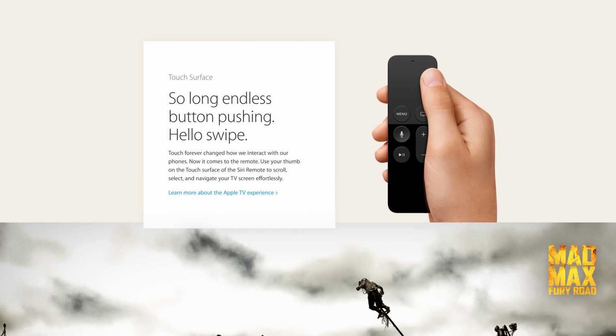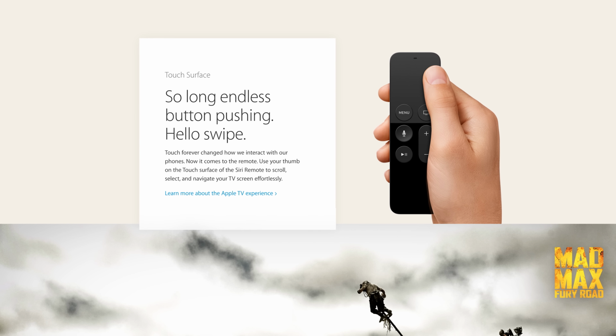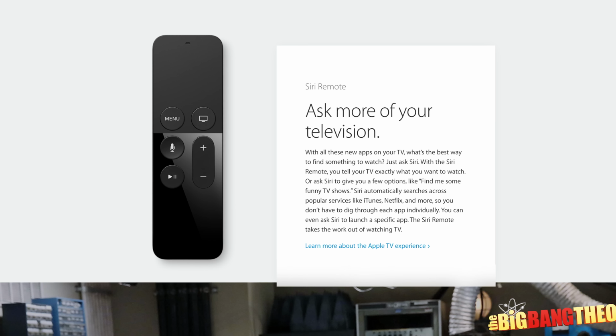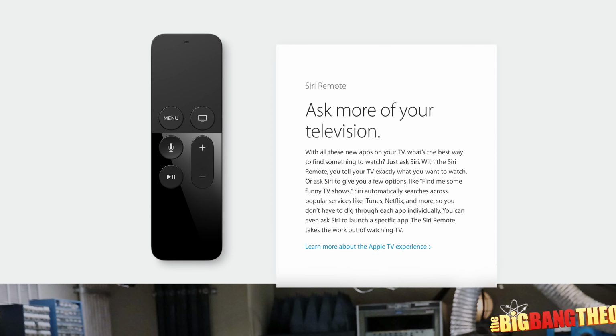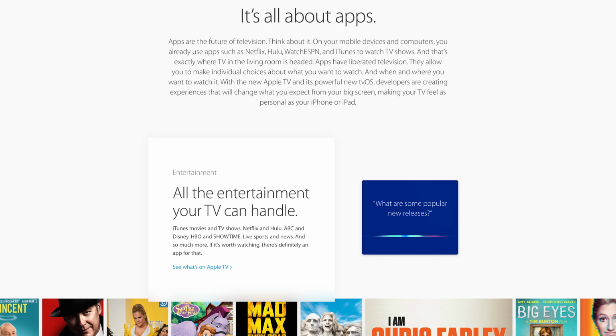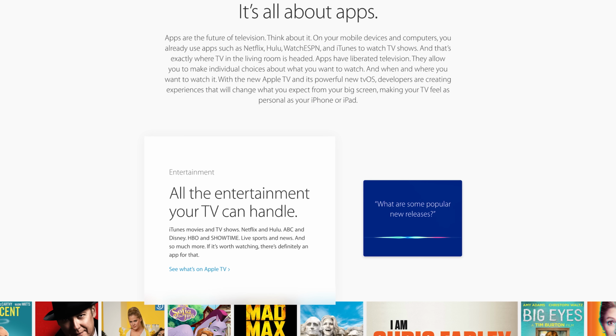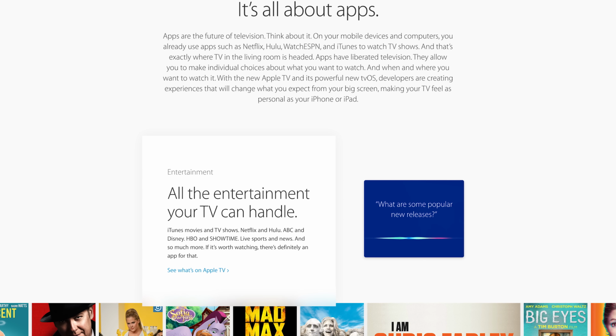It features a glass touch surface, which can be used to slide through the UI, swipe through different movies and apps and TV shows and whatnot. And you can actually use Siri to search across a number of apps using universal search, which includes apps like iTunes, Hulu, HBO, and Showtime. The App Store will feature apps ranging from games to news apps to weather apps to travel apps like Airbnb.